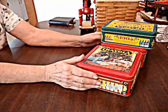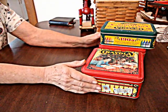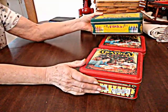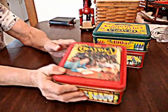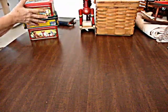So there were 3 of them. I guess they were marked $1 a piece. I did not pay that much. I think I probably paid $1.50 for all 3. And since they're vintage, they can go up on both eBay and Amazon.